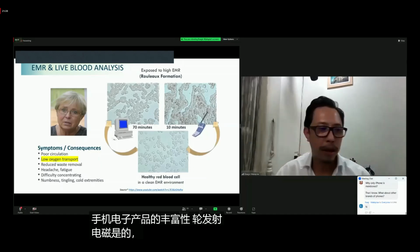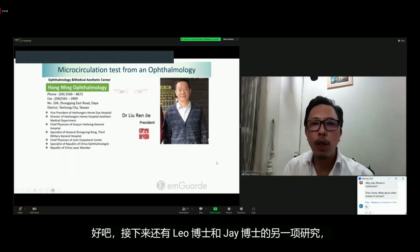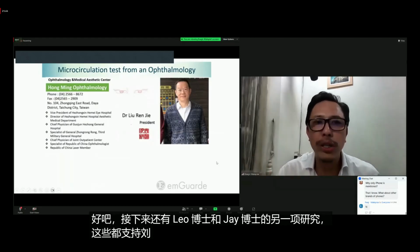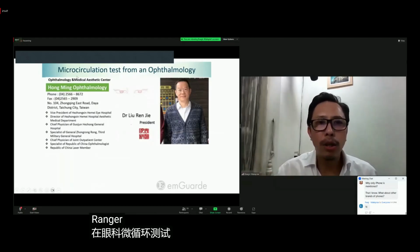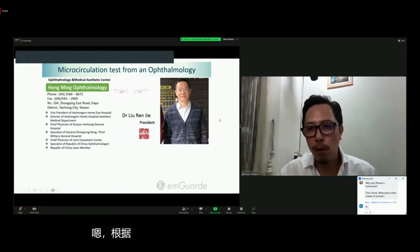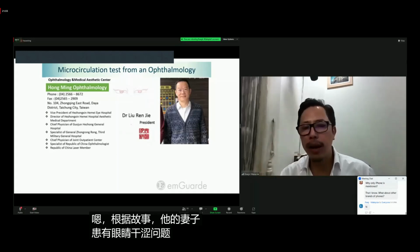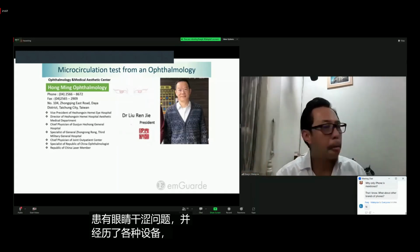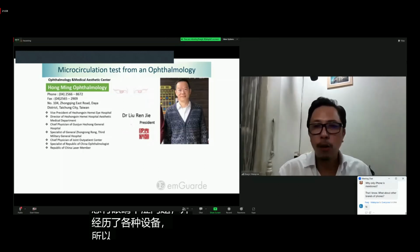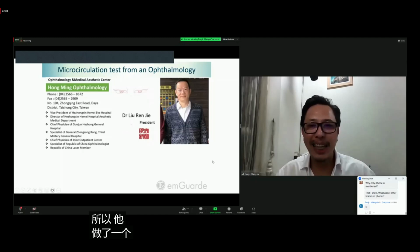because of the electromagnetic emissions. Okay, next, one more research by Dr. Liu Renjie. These are all supporting. Liu Renjie, under microcirculation tests from ophthalmology. According to the story, his wife suffered an eye dryness issue and went through all kinds of treatment, to no avail. So he discovered the technology of emGuarde. So he did a test.